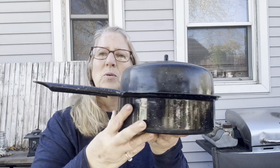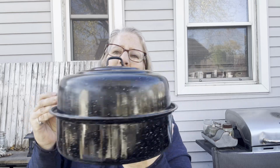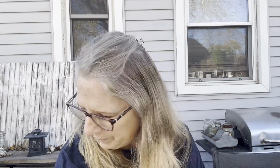So this next one, I have never seen an enamel roaster like this with a handle. I've only seen the roasters that go in the oven, and it was $8, so it would have been $4 because everything was half off. I thought that was kind of cool.